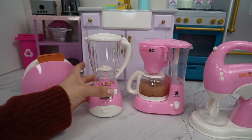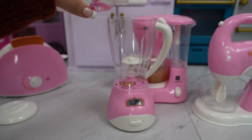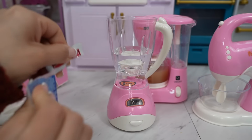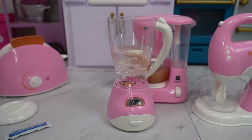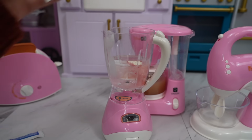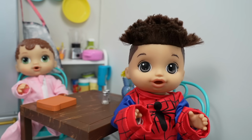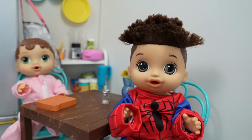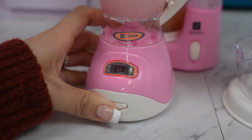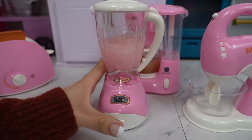Next, we are going to make a smoothie for Drake. I'm going to add in water. Drake is going to have a strawberry smoothie. That's like his favorite smoothie. I always add a little bit of yogurt. This is just to make the smoothie a bit more creamy. Plus, it adds a little more protein to the smoothie. Protein is what gives me big muscles. I think this smoothie is ready.